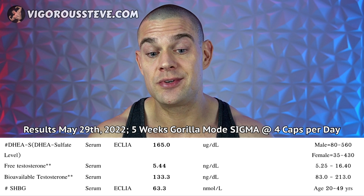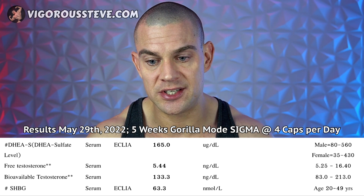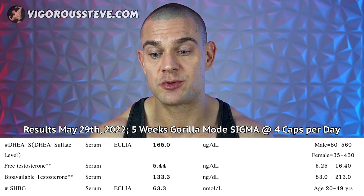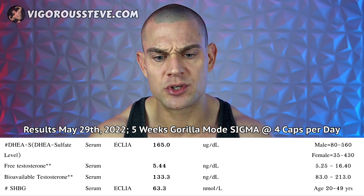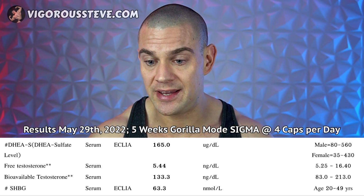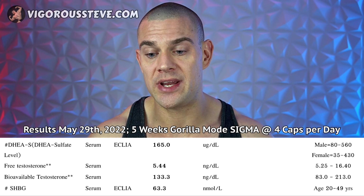Total testosterone 422 nanograms per deciliter. My DHEA sulfate increased from 129 to 165 micrograms per deciliter, so I'm happy to see that. I'm still going to supplement DHEA whenever I start my TRT Plus protocol. Free testosterone increased from 3.61 nanograms per deciliter to 5.44 nanograms per deciliter. A slight noticeable change, but I mostly noticed that my total testosterone levels doubled. Bioavailable testosterone increased from 86.4 nanograms per deciliter to 133.3 nanograms per deciliter. And SHBG, the sex hormone binding globulin, increased from 44.1 nanomoles per liter to 63.3 nanomoles per liter.